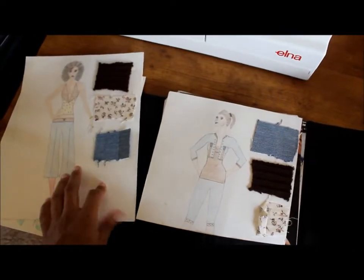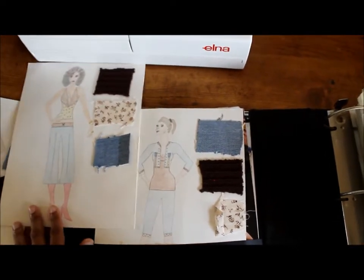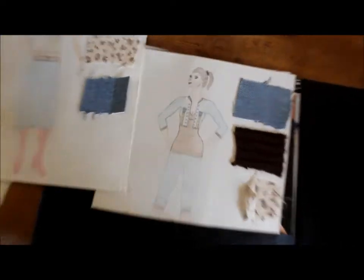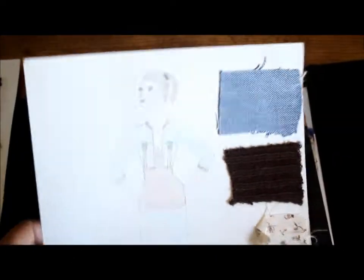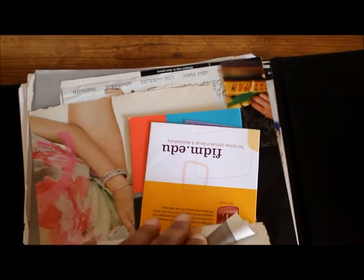I think this was for a contest that I entered for FITM a couple years ago. Like you had to draw a collection and everything. So yeah, this was what I drew. I was like 18 then. I used to sketch a lot. I have a lot of magazine clippings in here. Like a lot. Still have all my FITM stuff too.